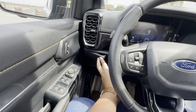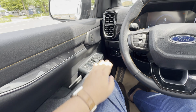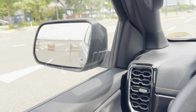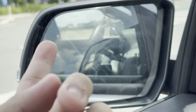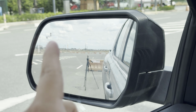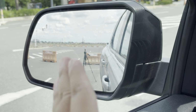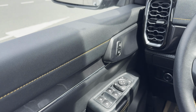Cup holder pops out from the dashboard. Very nice touch. Side mirror controls, window controls, and your retractable side mirror. Now the side mirror, as you can see, has a blind spot monitoring system. So what that means is when there's a car beside the vehicle and you don't see it on the side mirrors, this one automatically lights up, telling you that you have a car beside the vehicle that you might not see on the side mirror. It gives you extra safety feature.